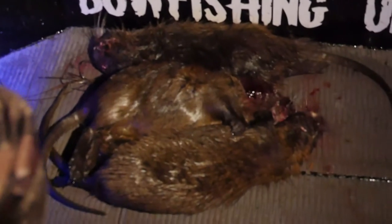In my opinion, in Louisiana and Mississippi, we're not necessarily winning the battle of controlling the nutria population. Once an invasive species is established in an area, it's very difficult to get control of that population. And that's the case for nutria in our area.